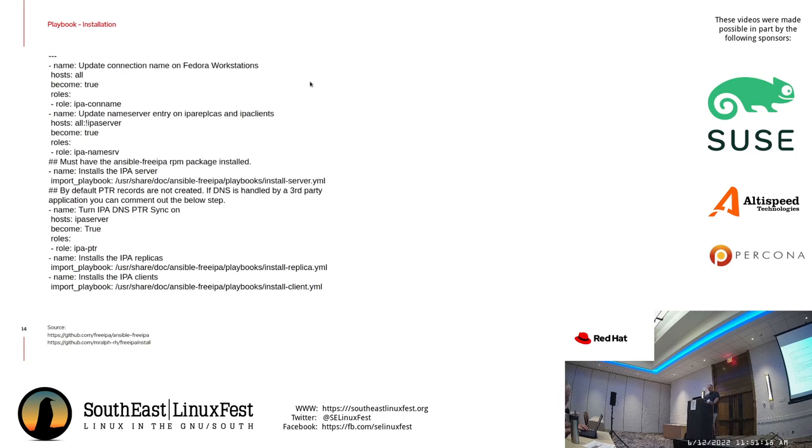My playbook, wonderful playbook. We start off, like I said, changing the connection name for the Fedora workstations. It's run across everything because I have not found how to actually differentiate Fedora workstations from Fedora server. So you'll see a couple of fails in there when we go through and look at the playback of the actual installation. Next, I'm changing the name server for the IPA replicas and clients. Of course, we don't want to change this for the primary server because it hasn't been installed yet. That's why we have hosts all and then exclamation IPA server.